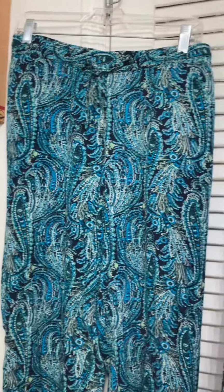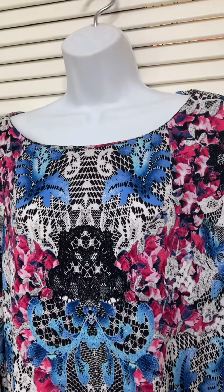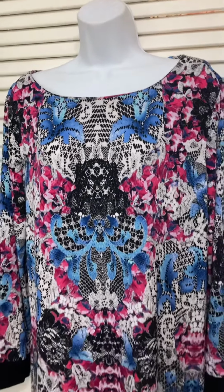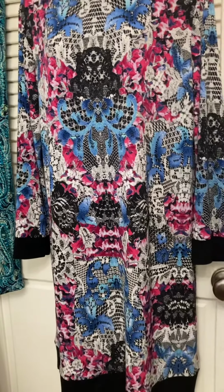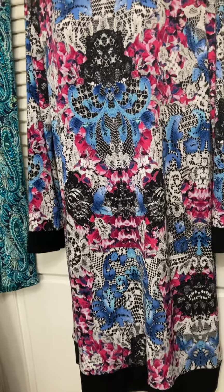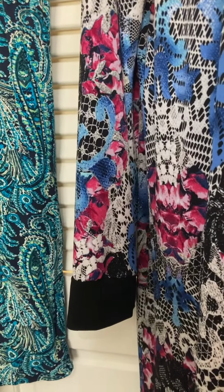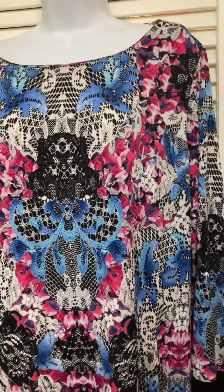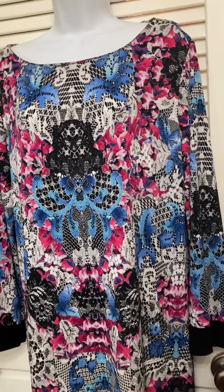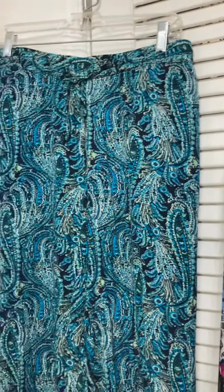And the last item that's going out today is a Nicole Miller dress. It has a lace illusion print on it with a solid bottom hem. And on the sleeve there, it has a solid bottom. And I believe this dress is a size 16. Yes, size 16.